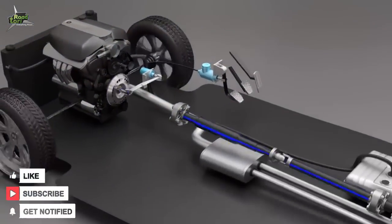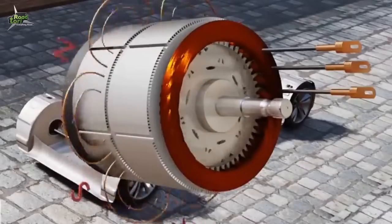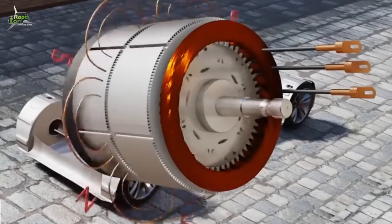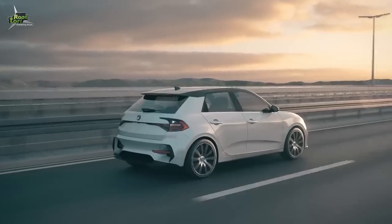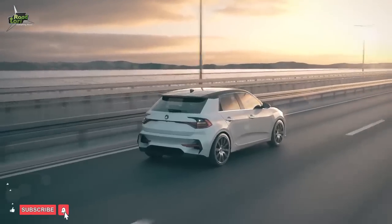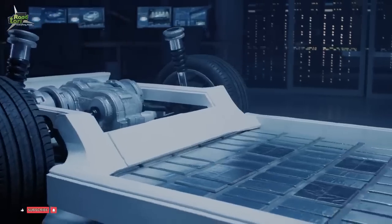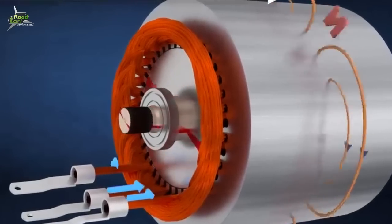The induction motor will work with the help of a rotating magnetic field generated by the stator. You can easily control the motor speed by adjusting the frequency of the AC power input. They produce uniform power and speed output and are self-starting. For these reasons, an induction motor is much lighter than an IC engine.